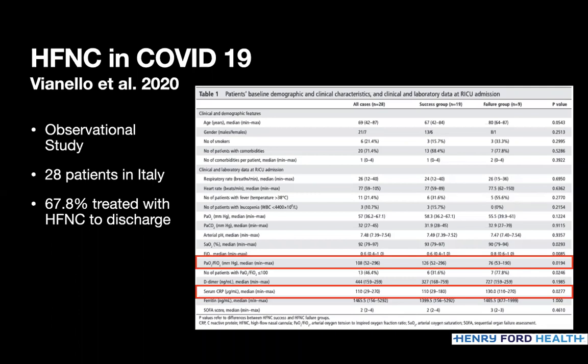However, they did note that close to 70% of people that were treated with heated high flow were actually discharged without needing mechanical ventilation. So this was a little bit more reassuring.